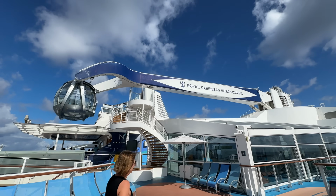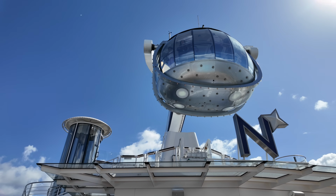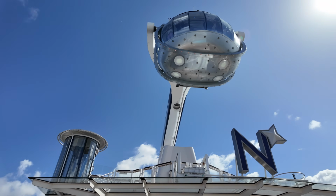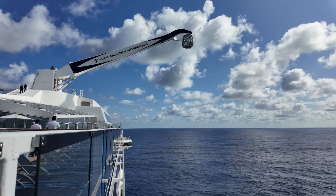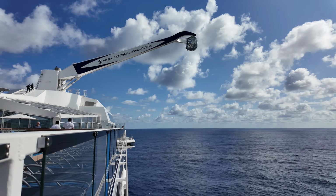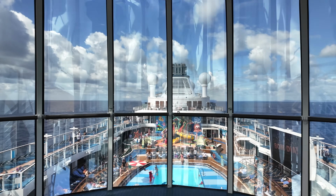The North Star is free while you're in port, but those are just quick trips. At sea, you can book a full session through the app for a small fee, and trust us, it's worth every penny for those jaw-dropping views. I'll admit I was quite nervous about this one because I'm not great with heights, and it does go really high, but I was surprised at how safe and secure I felt the whole time.